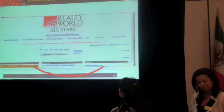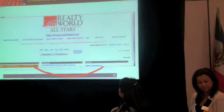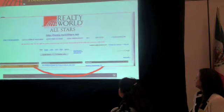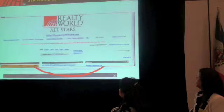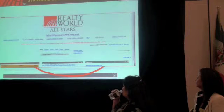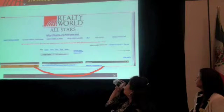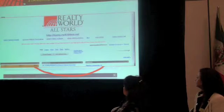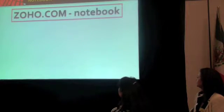Okay, but the most important thing for the agents, and it's not popping up here, so I must have the older version, is that we have an intranet where we have all the tools for the agents. The only way you're going to be able to access it is to log into the sign in where they get their email and everything. And there's a link right at the bottom middle of that page. It says All Stars Intranet for forms and tools and much more.